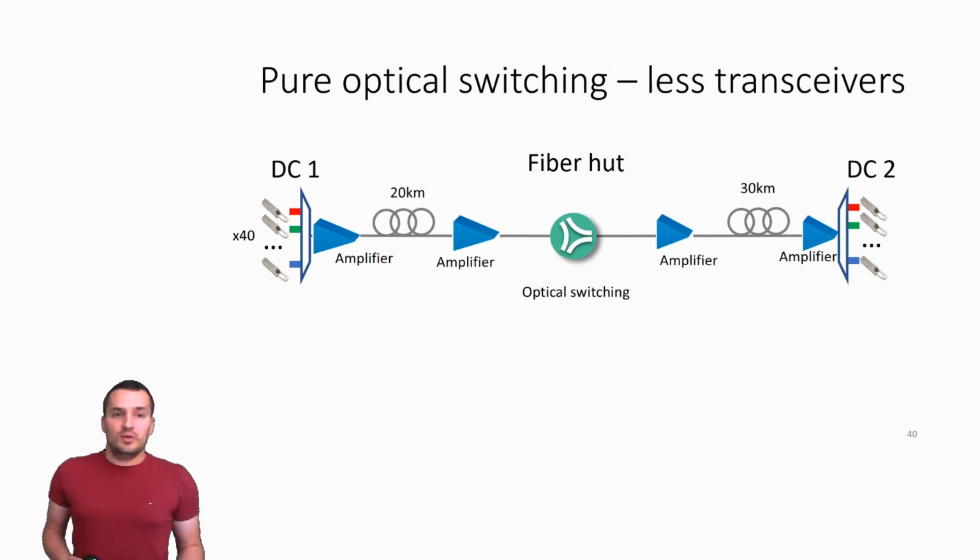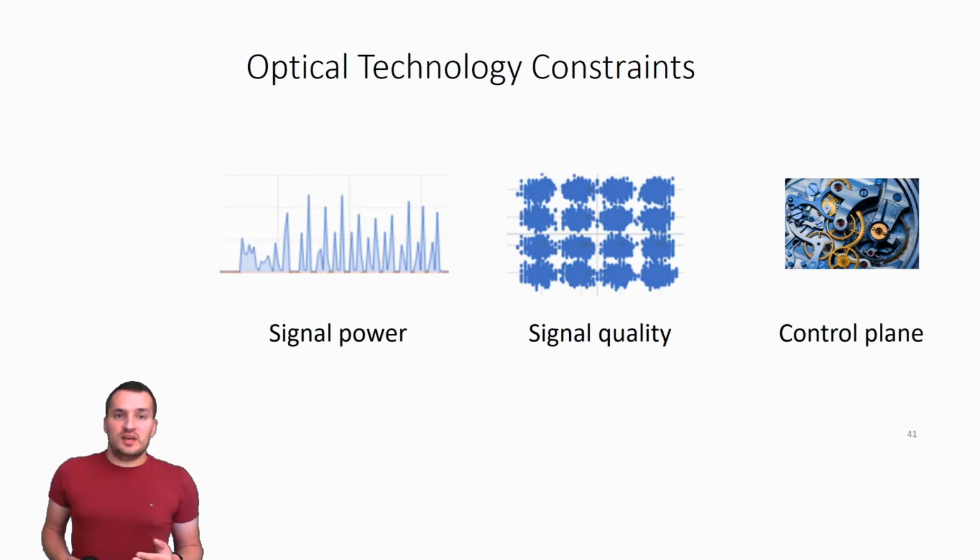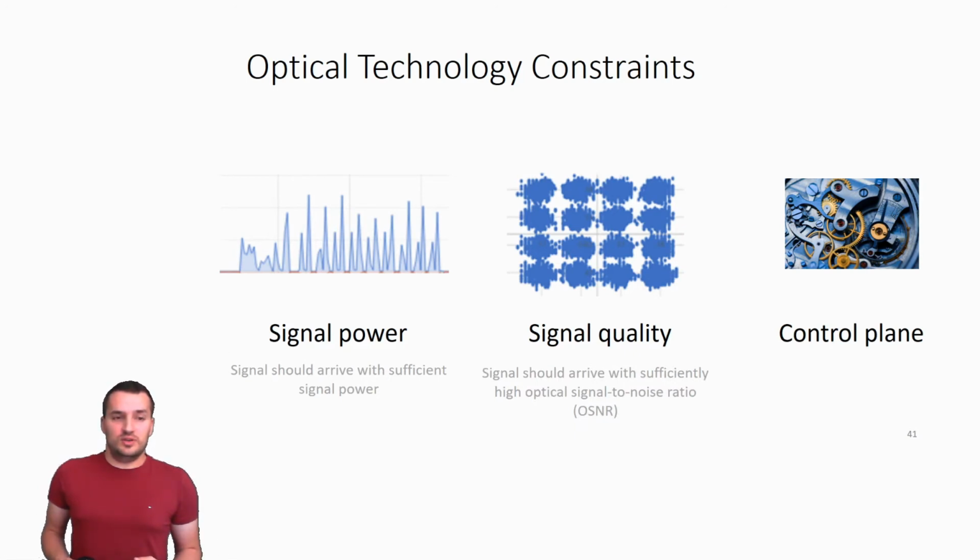Now ideally, we would like to replace only the electrical switching part with optical without touching other components in the system. Unfortunately, this is not possible. Optical switching introduces additional challenges that must be considered. These challenges need to be solved taking into account the specification of DCI transceivers and other physical layer components. In this context, the signal should arrive at the receiver with sufficient signal power. Also, the signal needs a sufficiently high optical signal-to-noise ratio. And third, the optical control plane can become quite complex, so we want to simplify it by minimizing the number of devices that require reconfiguration.